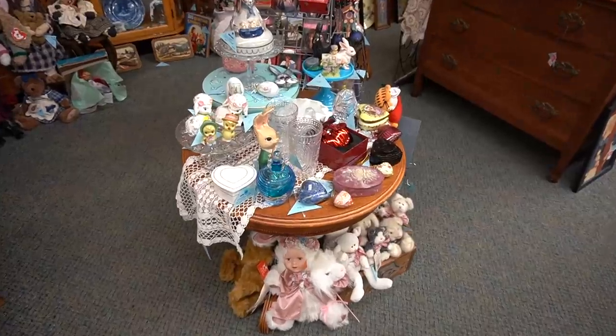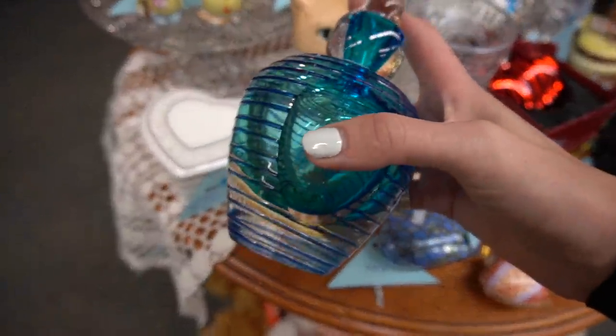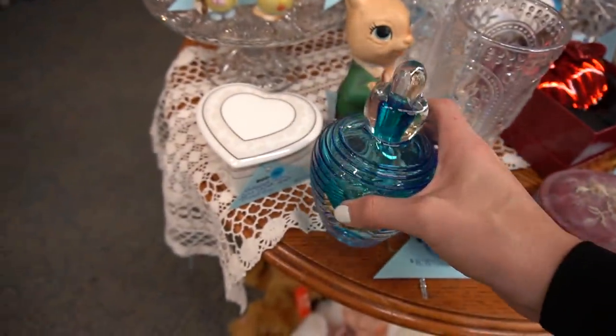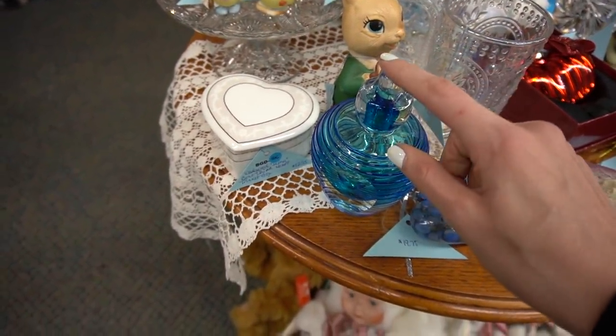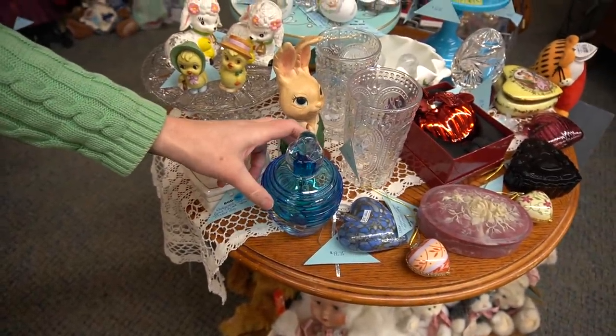This art glass also captured my attention, and it is a perfume bottle. There were no markings on it. It kind of reminded me of a piece that I had picked up at Goodwill recently.